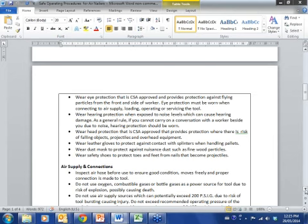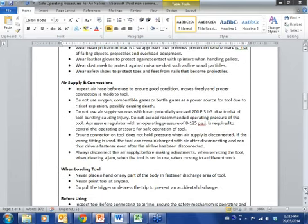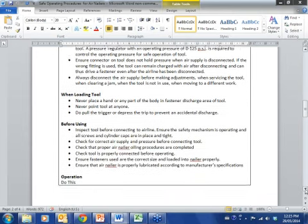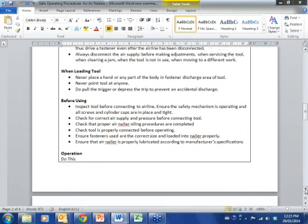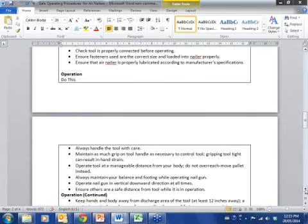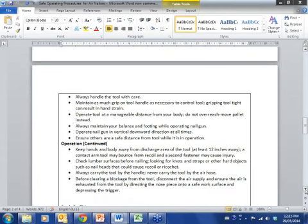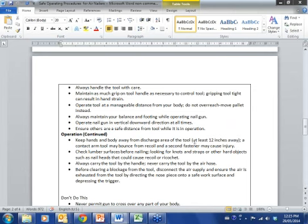But that's something that we can perhaps discuss at a later time, but I want to just draw your attention to that. The next aspect is that we talk about the air supply, how to load the tool, what to do before using the tool, and then we go through some steps around the operation of the air nailer. So you'll see right in front of you where the cursor is.